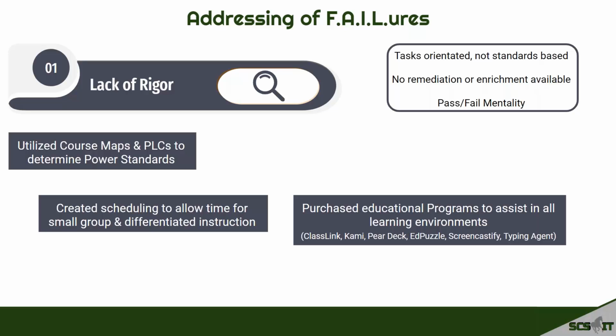And we actually wanted to address our typing skills for especially our primary students, where we don't have your traditional computer classes in our primary schools. So we looked at Typing Agent as a way to help increase their technical skills on the keyboards throughout remote learning and as they come back to the classrooms.